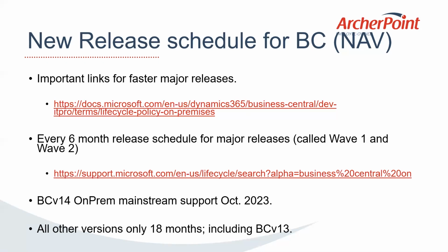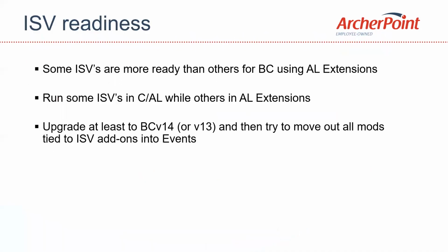The one thing I'll point out, though, is the Business Central on-prem mainstream support. It has release support from Microsoft all the way out to October 2023, whereas all other versions of Business Central are only going to be supported up to 18 months. So another potential advantage of going to 14 is that it's a good plateau version to do your eventing on. It does have the 4.5-year support, so it might be of interest to check that out. It's also possible that you can go to 15 with no problem, and that's okay.